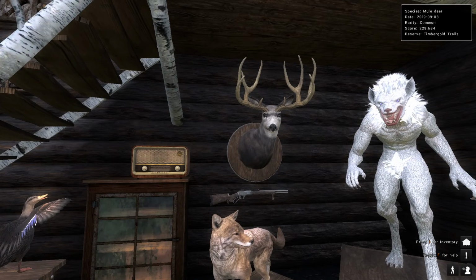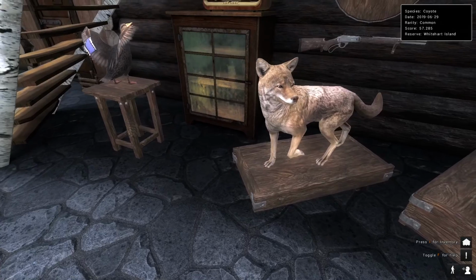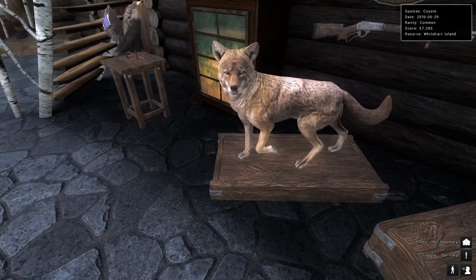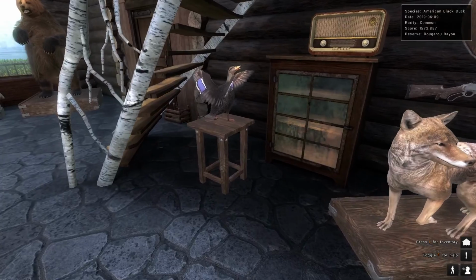My 229 mule deer, biggest one I've killed. I actually snagged it last minute in the Laura Francis recurve comp, and I earned myself first place. So that was kind of cool. We've got a 57 coyote, which I believe is my biggest. I've never shot any real big coyotes, but that's still a very nice coyote, worthy of the lodge.